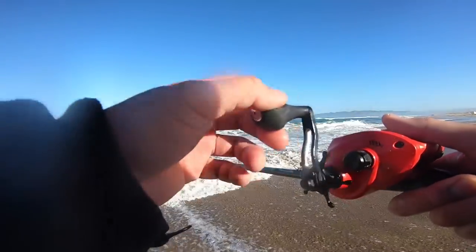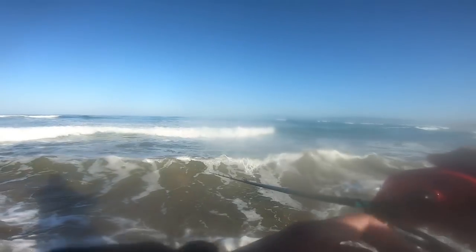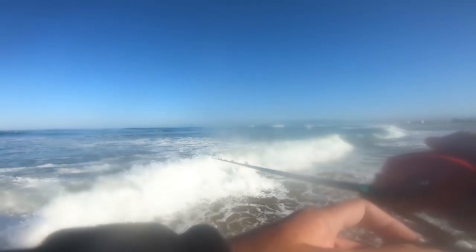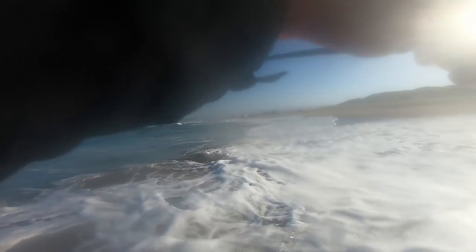This is the exact spot I caught that 15-incher yesterday. It was the 20th fish of the day between Bobby and I. Exact spot right here. There you go. Small guy. Yep. Small guy.